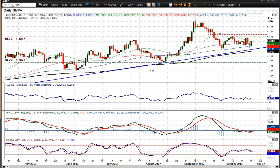Going to look at cable now, and cable has rallied again. It's fairly choppy, isn't it, over the last sort of 3 or 4 weeks really. There's no real defined trend, I think, in the last few weeks, and the market has been chopping around. Had a couple of days last week where it looked as though the market was gaining traction to the downside, and then bang, you've had a rebound from that new support.